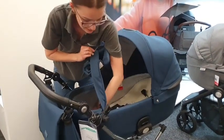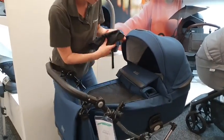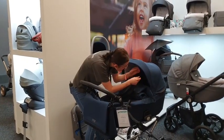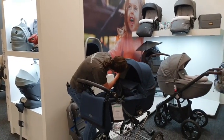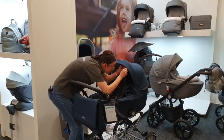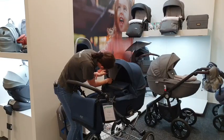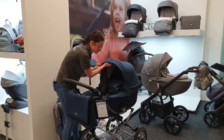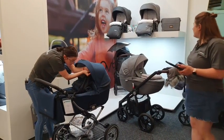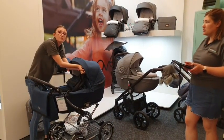So poppers to get into the Carrycot. It has its lovely sunshade, which I'm just going to zip on. I'll talk while you're doing it, she says. So this is just going to zip on, attaches to your handlebar, and then creates nice coverage. If anybody's seen the Dookie shades, they do a similar kind of thing and attach to the hood, but are more universal. But it's a really nice idea to add on to your Carrycot and just provide that.